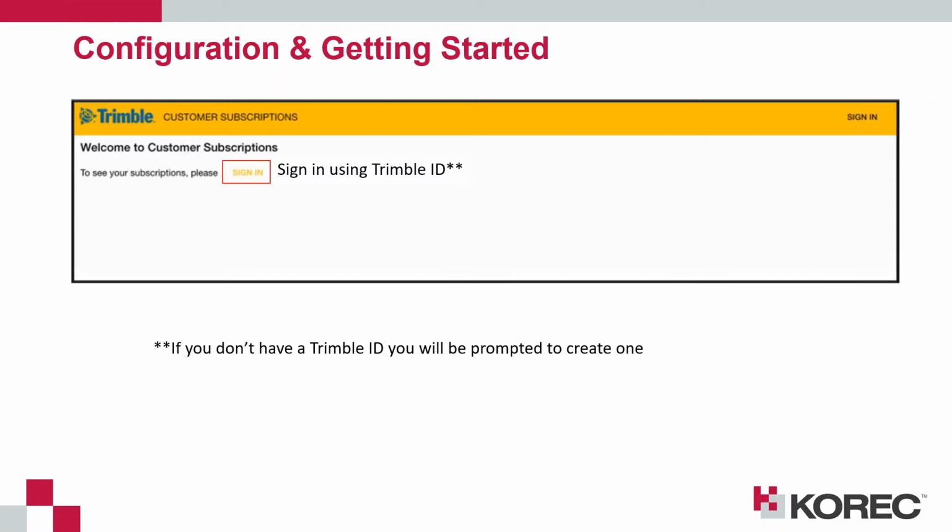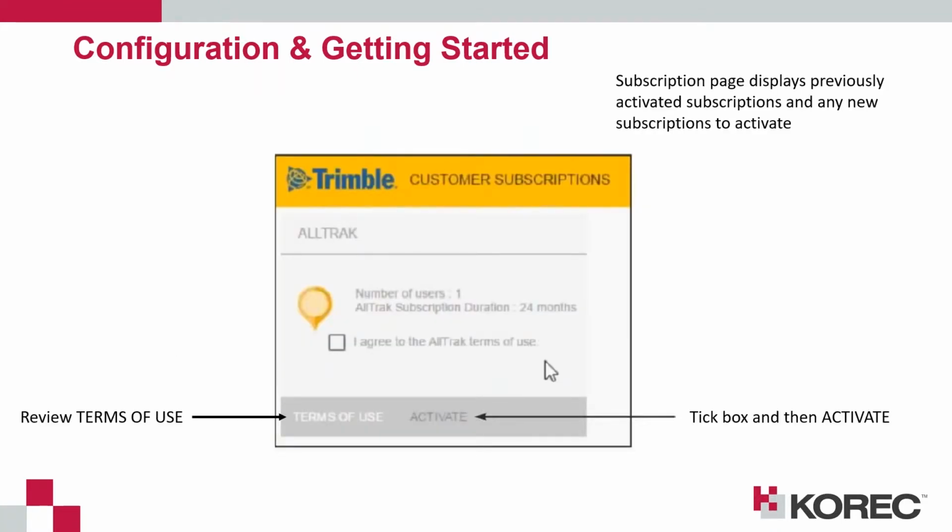When you've signed in to the subscription website, there will be a series of panels, and for a new subscription where you want to activate and start the service, you'll see a box like this on the screen. There's a link to the terms of use, you can see there in the lower left corner. It's a good idea to click on there and review the terms of use, and then tick the box agreeing to those terms of use before hitting the activate button.